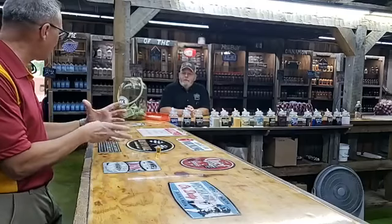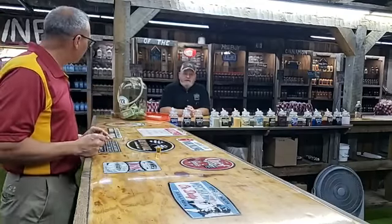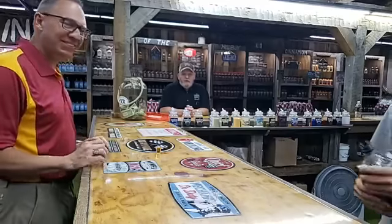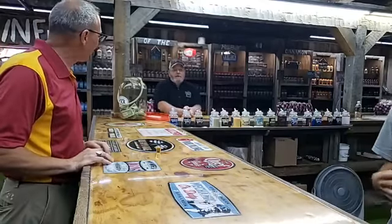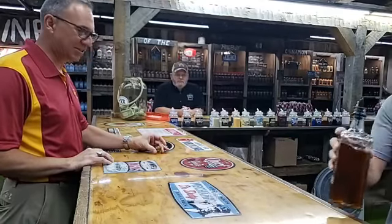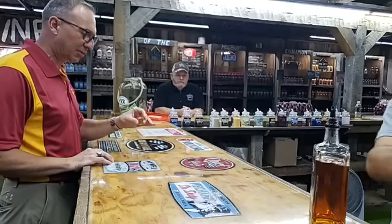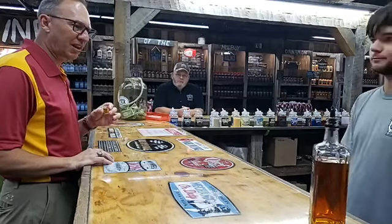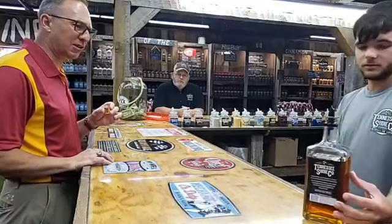Now, how is this made? Is it coffee beans? I don't actually know. I just know that it's one of the distiller's secrets, absolutely. So this is espresso whiskey. Yeah, and I can taste the espresso with this.